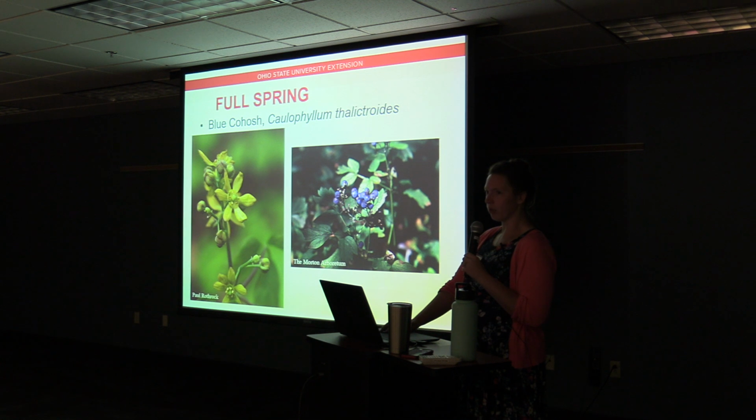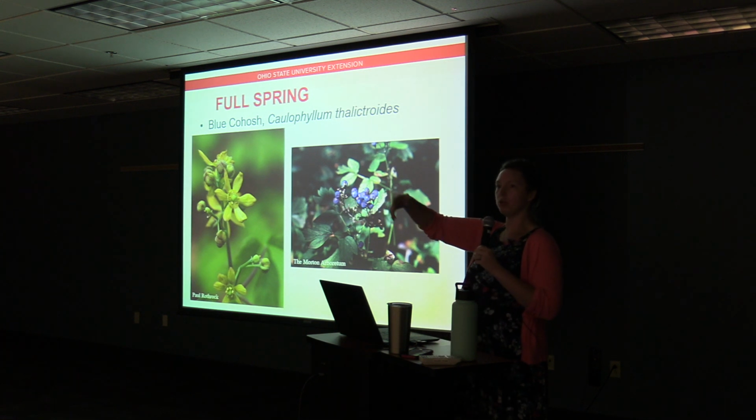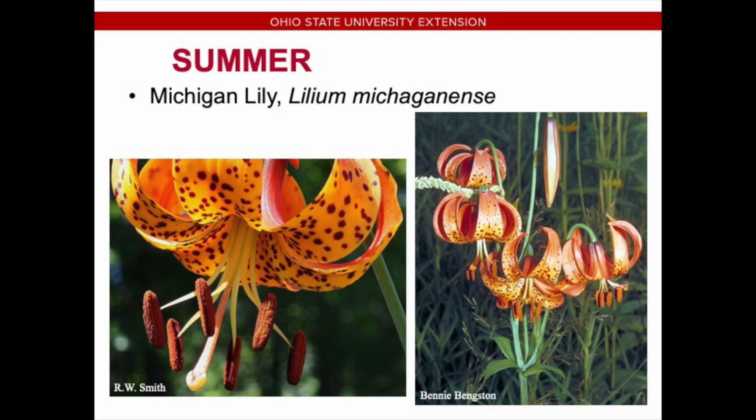Some of these I think fly under the radar because their colors, especially in the springtime, may be shaded out by the new foliage coming on the trees and things like that as the woods fill in. Sometimes I think you miss some of these ones just because they're not the bright prolific flower like I'm about to show you here. So moving into summer, the Michigan lily, obviously you're not going to miss this one. It's got lots of good colors to it. This is a native.